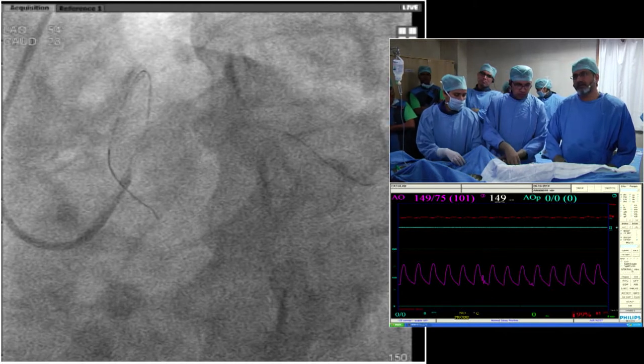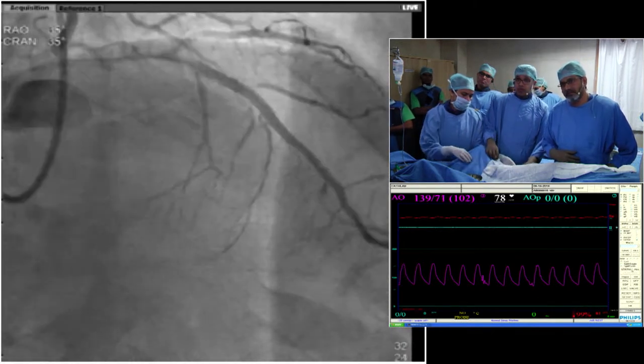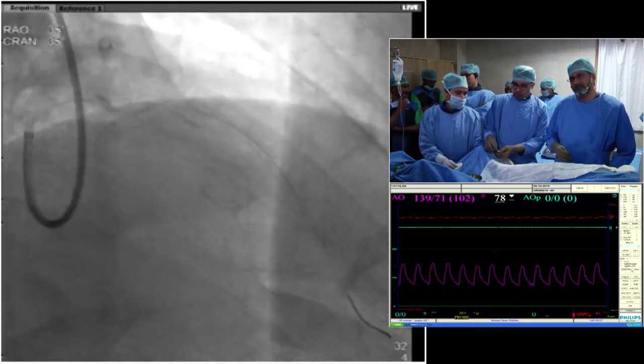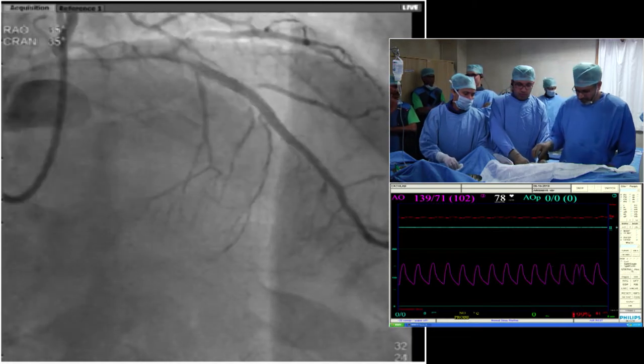Another approach we've taken recently is to do a hybrid procedure with a LIMA to the left anterior descending and revascularize the other vessels with stent technology, maybe utilizing the best of both worlds. Any thoughts on a hybrid approach here?